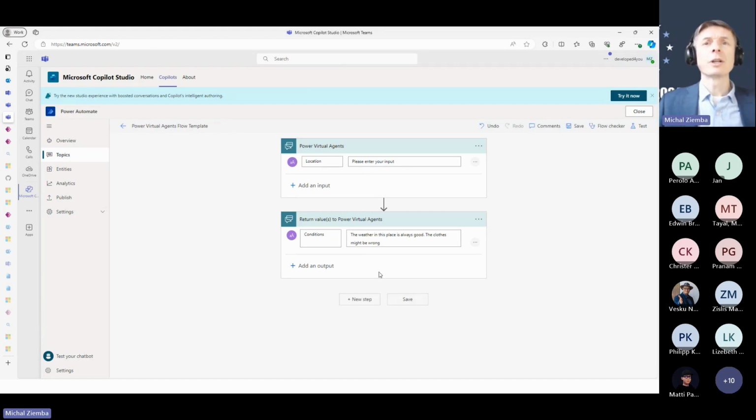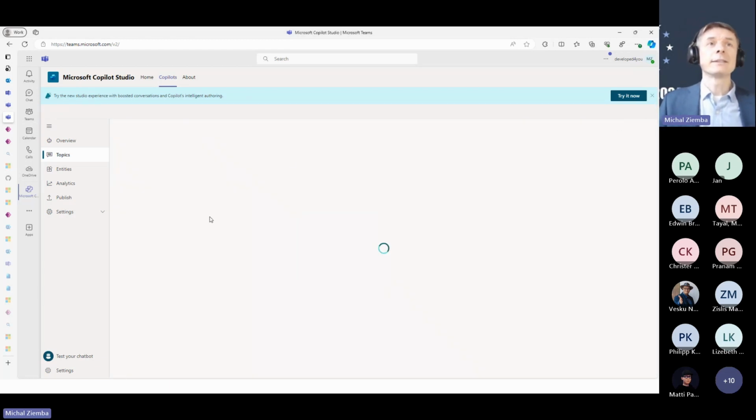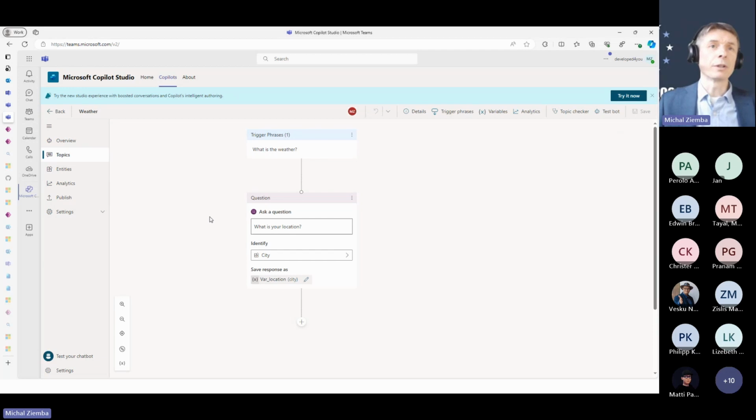And of course, you can save the Power Automate, but the name of the Power Automate doesn't mean a lot. So I would suggest to change this to what is the weather, and then save. Of course, we can test it, but let's close it and test the full topic.